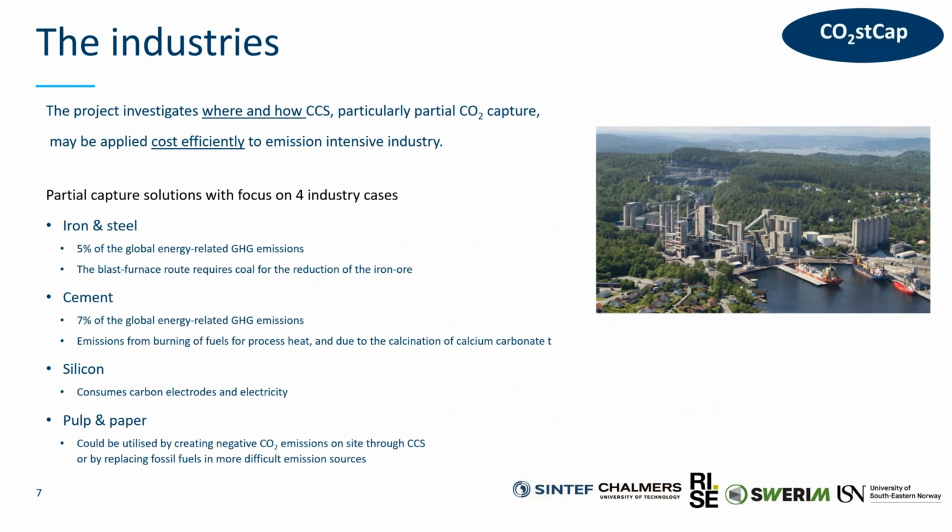So, the stCap project focuses on 4 industries that have process-related emission of CO2. That is, emissions are not only from heat supply, but also part of the manufacturing process. Such emissions are likely to require CCS, as they are difficult to reduce by measures like fuel shift, electrification or energy efficiency improvements. We have focused on 4 industries: iron and steel, cement, silicon, and pulp and paper. We will later describe 3 of these cases more closely.